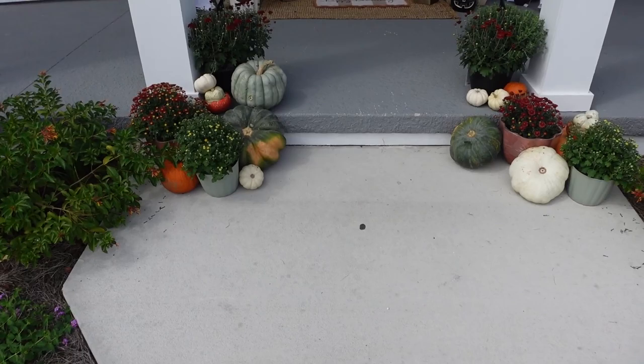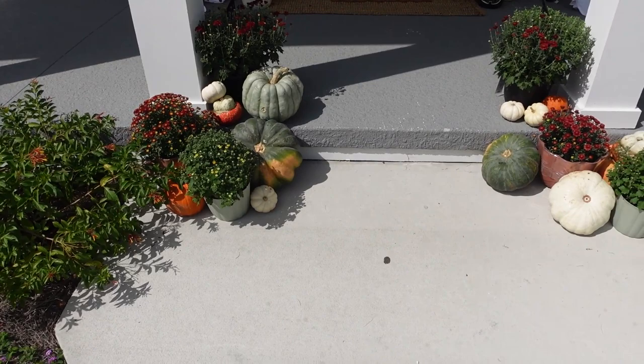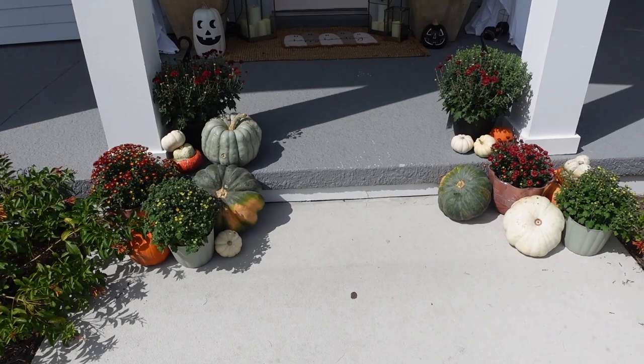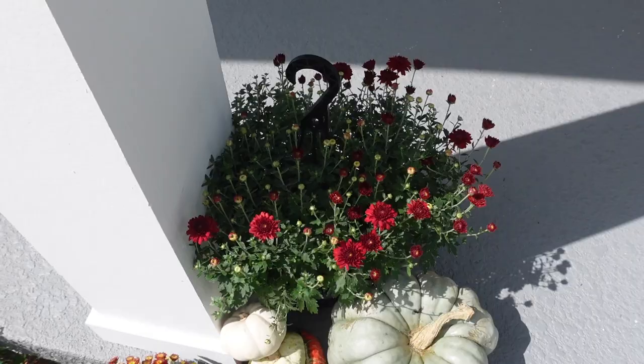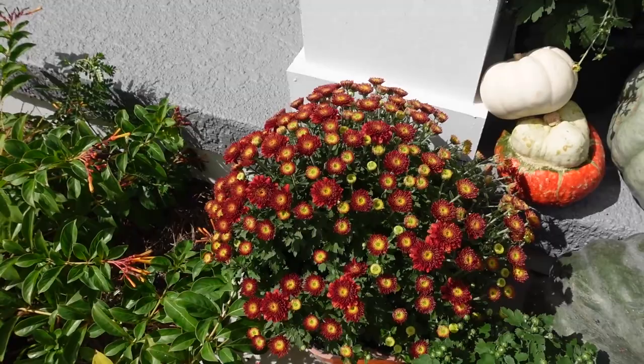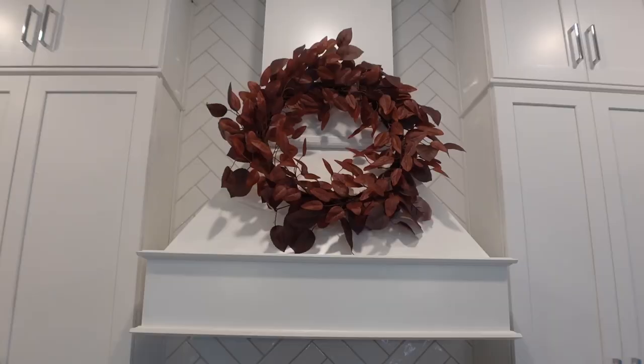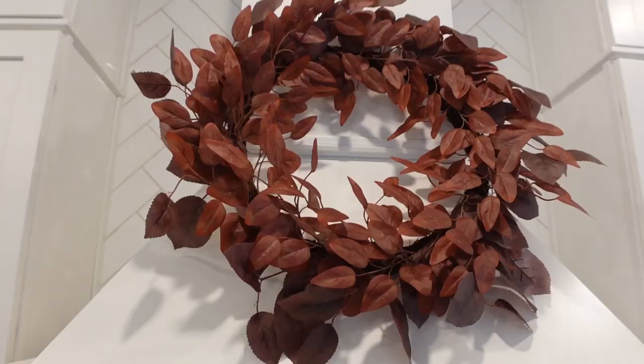I did do a little bit of mums and pumpkins. I didn't go overboard, but I think that they turned out so good. It looks so adorable. The pumpkins I got from Lowe's, the mums I got from Lowe's. The only thing is I haven't pulled off the hangers yet for these, but this red color was too gorgeous for me to turn down, so I got those. It turned out so good. I'm so happy with the way it looks. I don't think I mentioned the wreath that I put on our vent hood, but that's it.